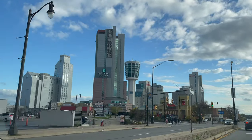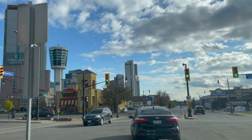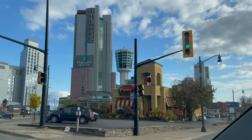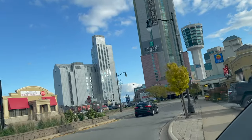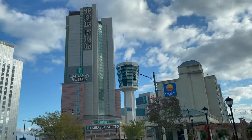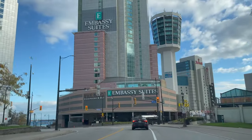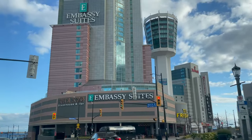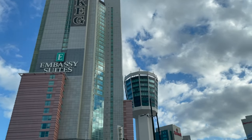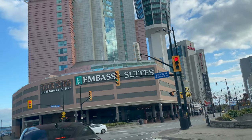Right now I'm heading towards Embassy Suites, so that's where I'll be staying tonight, and I'll share a detailed review of the room and the view from the Embassy Suites. So on the left side, the white building, that's the Oaks Hotel, and on the right side, that's the Tower Hotel, and just adjacent to the Tower Hotel, that's the Marriott. So all these hotels are lined up close by. Over the years, I have stayed at Embassy Suites, the Oaks, and Marriott. So in this video, I'll share the views from these hotels with you guys.